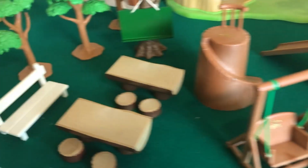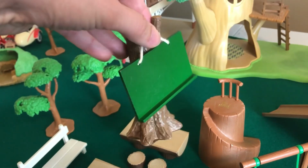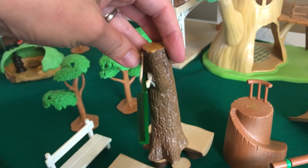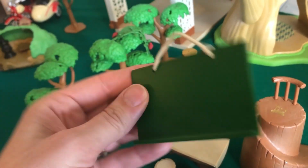So that's all the Mapletown. This is the Calico Critters Forest School. And we already have this, so it's good to have another one. Maybe I'll set up a whole little forest school.